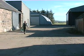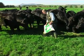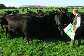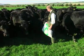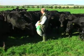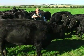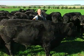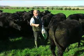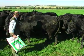I usually finish them at the age of between 18 months and 2 years old. There's many people in commodity beef production kill them as young as they can. I mean, many are killed from 12 months old onwards. But I think that if cattle's too young, then they don't have the flavour they get with maturity. So I don't like to kill cattle less than 18 months old. I think they're just getting at their best at about 18 months old.